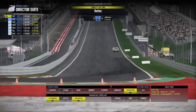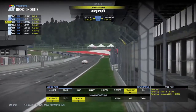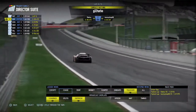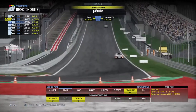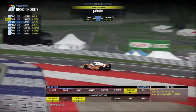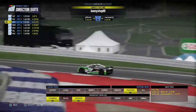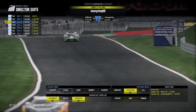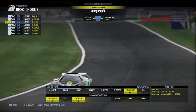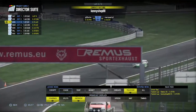Into the 8th lap now. You can see, is that Kenny already making up the ground there on G32? Kenny just seems to be getting faster and faster every time. He just sets a better lap now, I think, than his previous one. So reeling the guys in the lead now. G32 will see that in his mirrors. He'll be very aware, I'm sure.